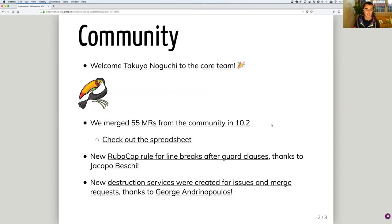submits a great backstage and technical debt solving merge request. And this one is about creating new services to encapsulate the destruction of issues and merge requests.